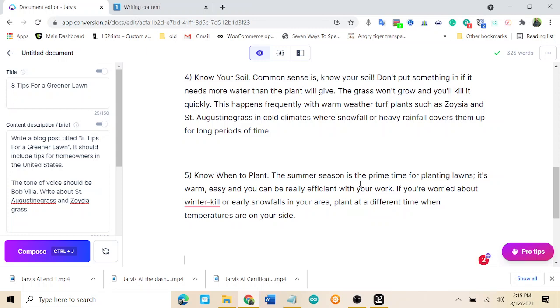It's warm, easy. Again, if you don't know anything about turf grass and you're writing about turf grass, and the reader knows a little bit about it and reads your stuff, they're going to leave your website in a hurry, knowing that it's not true. So you'll want to make sure you know a little bit about what you're writing about. So be very cautious with that. But I'm going to stop there on that.